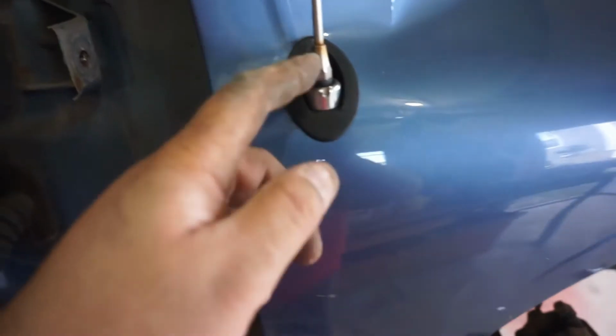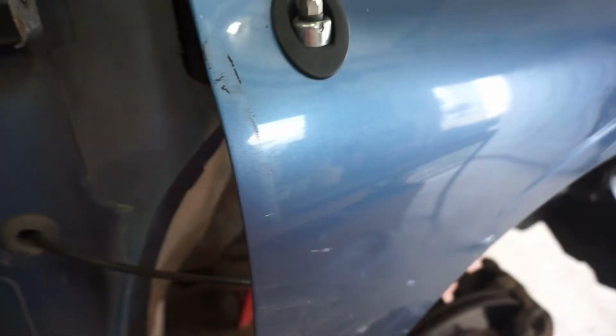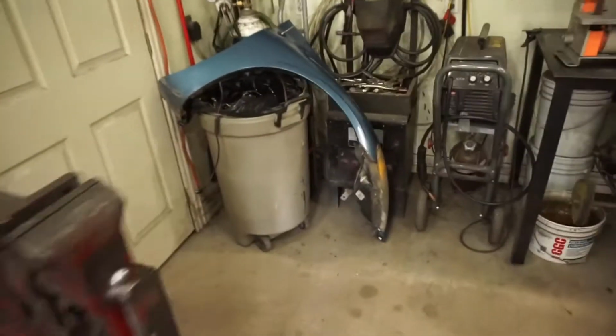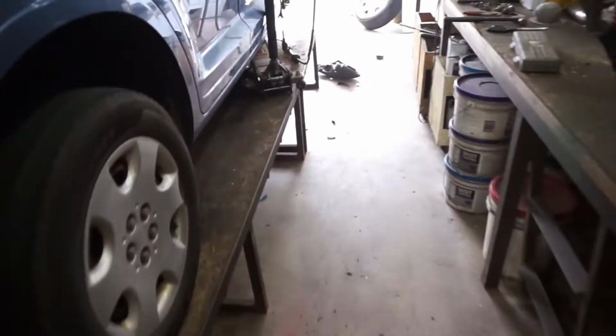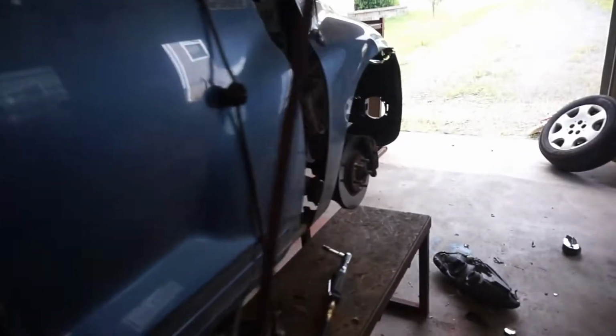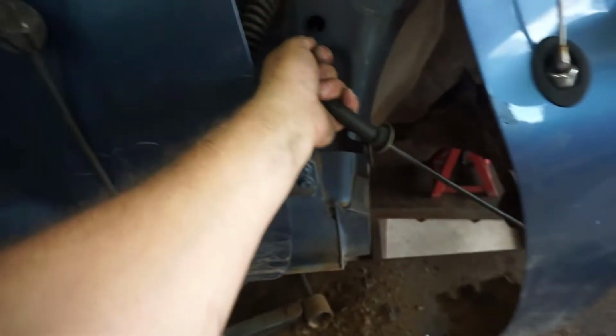Now, normally you'd have to take the antenna off, and it needs a special tool or a screwdriver and a hammer, I guess. But because my replacement part actually came with the antenna and everything, all I got is a little plug here to plug in behind the firewall, and that should be it. So all I have to do is pull out on this.